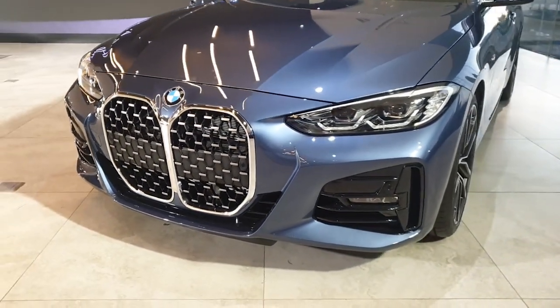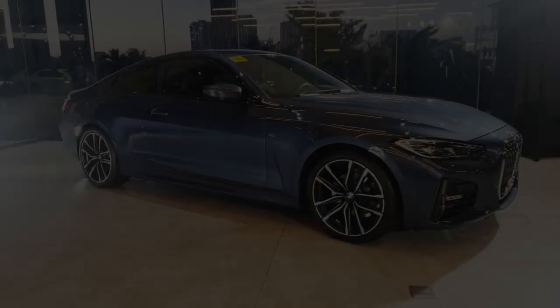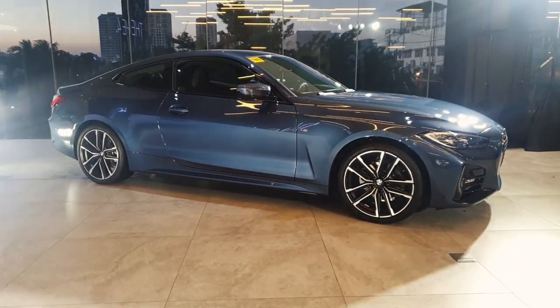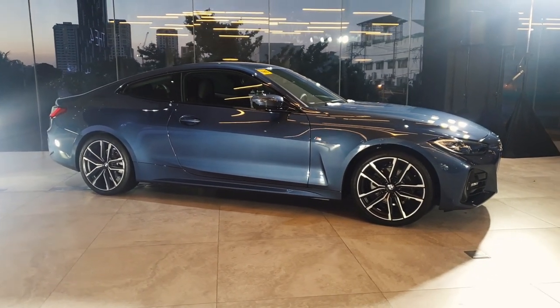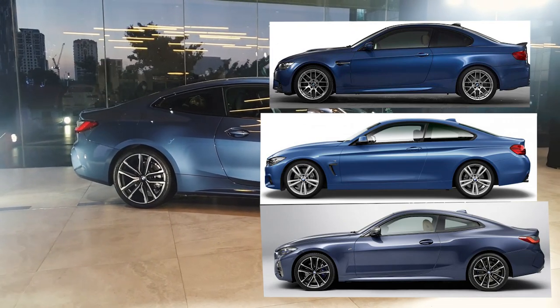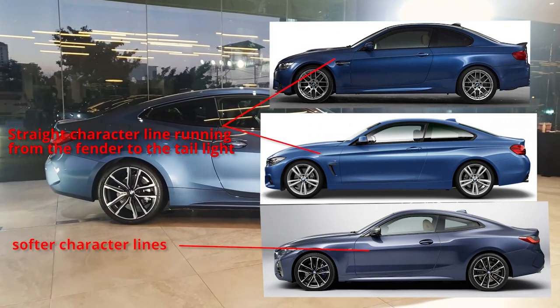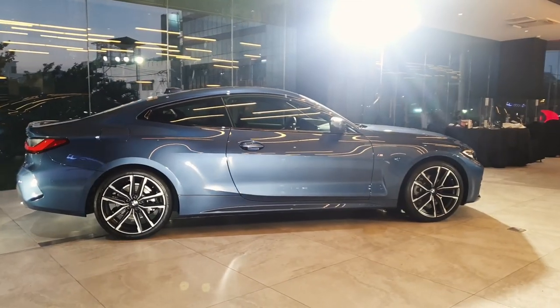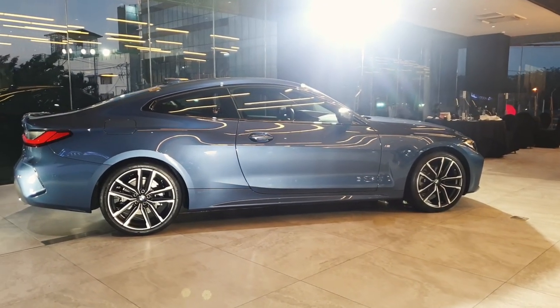What I didn't expect to love though were the softer lines on the sides of the car. I love the straight upswept lines on the sides of the E90 and the F30. So I was disappointed to see that line softened on the new 4 Series, at least when I first saw it in photos. But now that I've seen it in person, I think it works better.